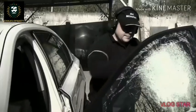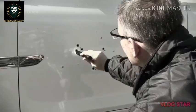All armored vehicles are tested based on the official guidelines from independent authorities who certify the ballistic integrity of the complete passenger cell.